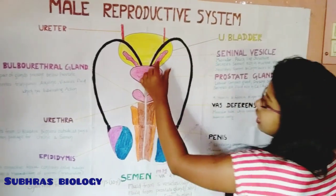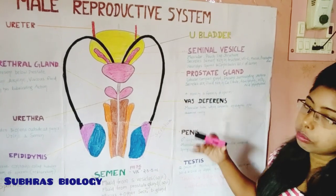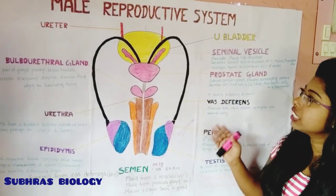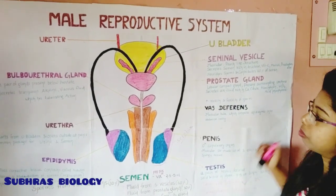So these are the 3 accessory glands which help in the movement of the sperms. Some media is required for the movement of sperms, and these accessory glands provide a media, they give fluidity to the sperms.